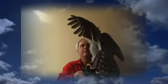And the hawk could see much better. From what we understand, the hawk could see dramatically better after we did the laser treatment, and was able to fly again and find things again. And we had a nice success with this little animal.